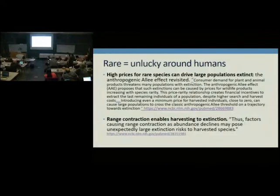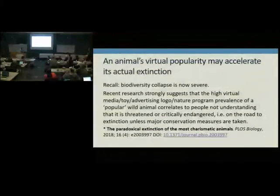Range contraction, if you've got habitat reduction, it enables harvesting to extinction, and they're finding that the thresholds are much more concerning than they originally thought. So here's one real killer. This is my last. Just two more slides after this.